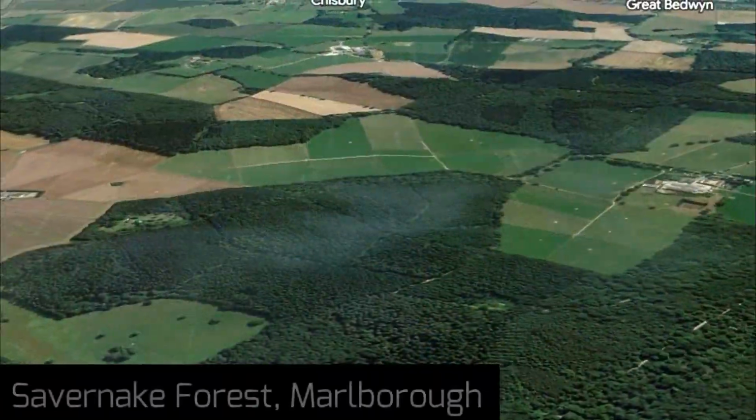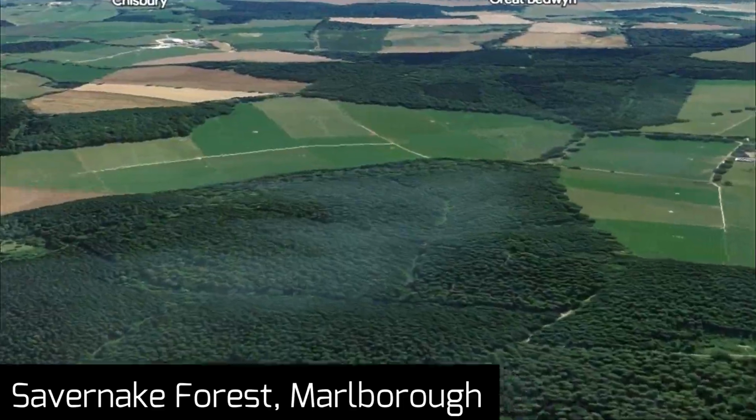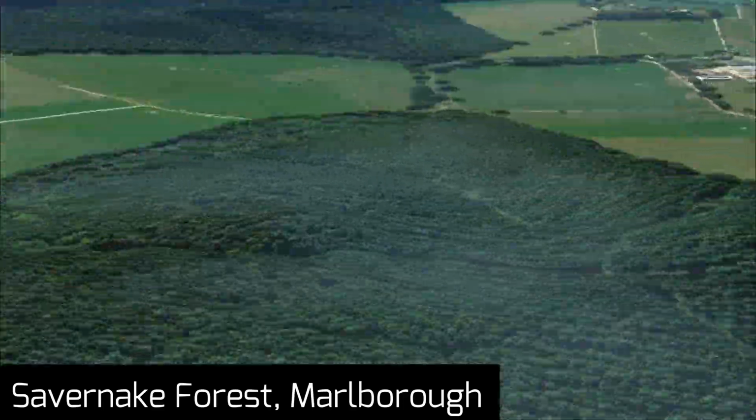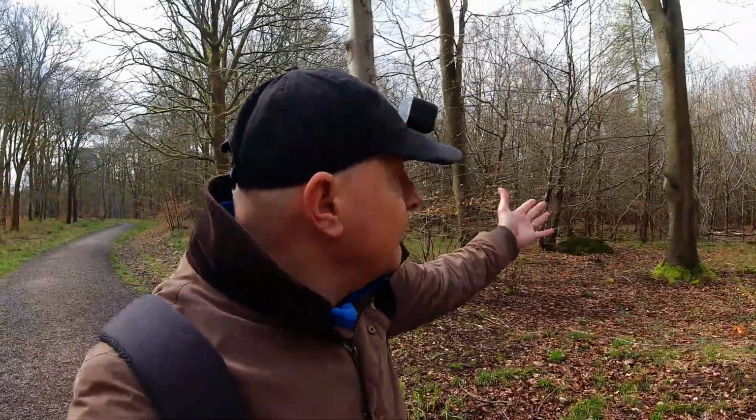Right, so today I've driven the 25 minutes from Swindon over to Savernake Forest. I do prefer to go into the more pine tree area, like over there for instance. I don't know what it is, I just prefer to fly in pine trees rather than places like this.